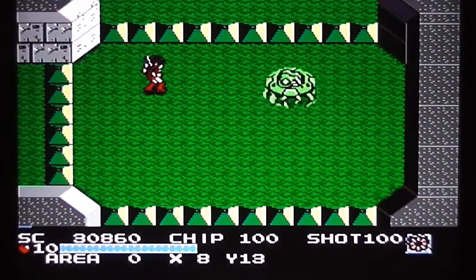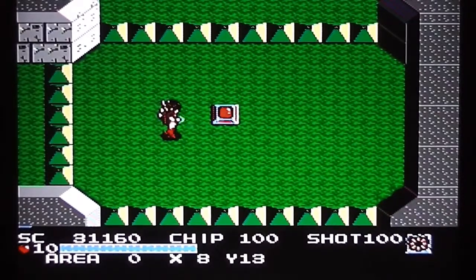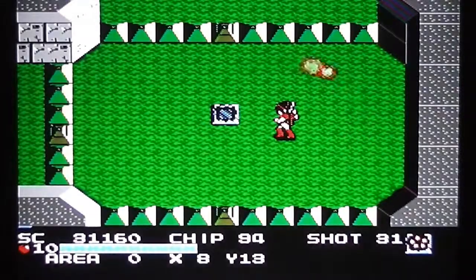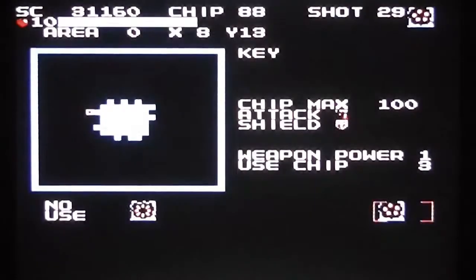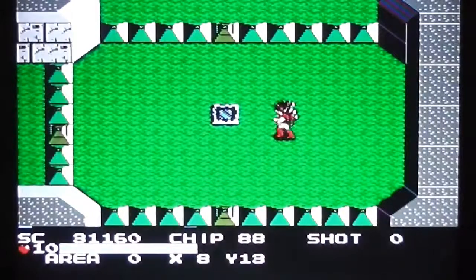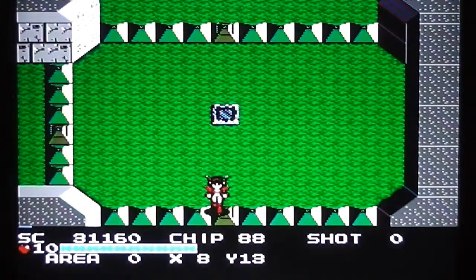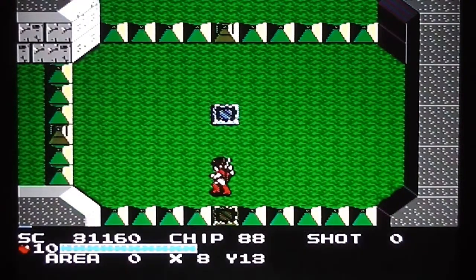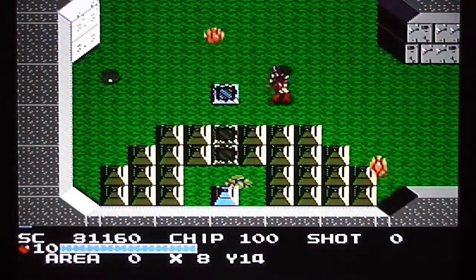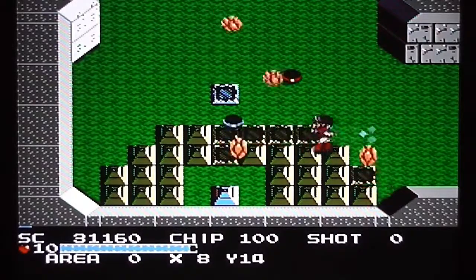This guy's just a big arachnid thing that runs around after you, not very quickly. That's another different power up now, so we'll just have a look at that. That one engages a kind of force field around you, which continues to use up your shots until you disengage it. So let's do that before all my chips get wasted. As you can see, the chip count has gone down as a result of me using those shots with that particular item.